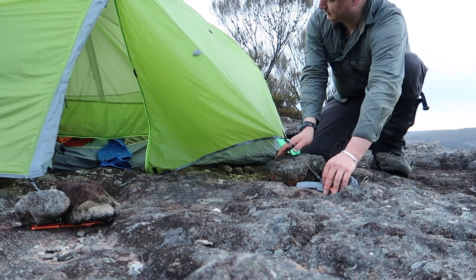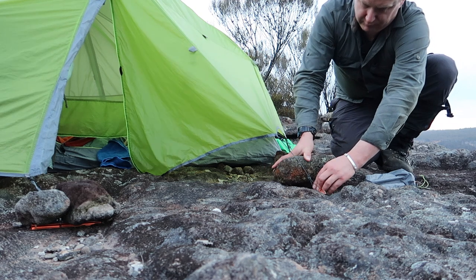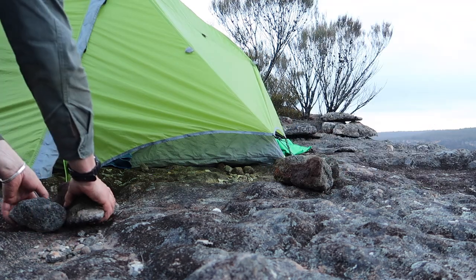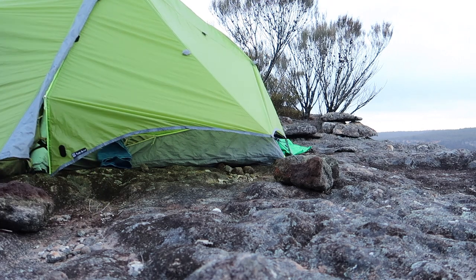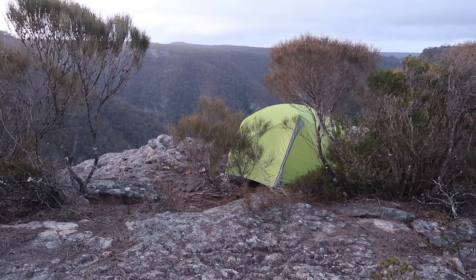Figure out where the nice taut pitch is. A little bit of adjustment. That is not too shabby. Not sure how much of that amazing sunset you're getting, but it is pretty good.